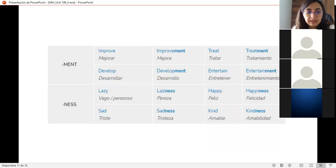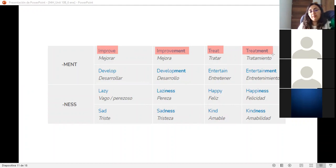We have the endings ment and ness. Sí, tenemos estas dos terminaciones cuando algo termina en ment o algo termina en ness. What's the difference? Look at this. From improve, que sería el verbo mejorar. Si ustedes le añaden la terminación ment, tenemos mejora. Improvement. The same with treat. Tratar. If you add ment, tendríamos tratamiento, ¿no? Treatment.